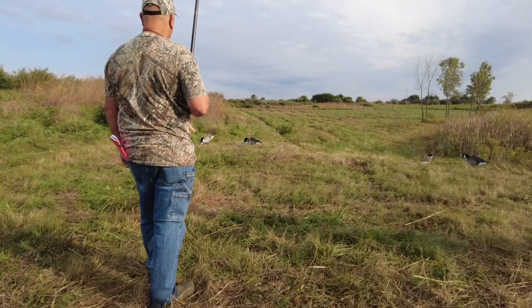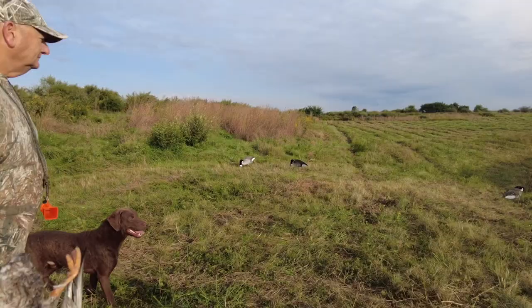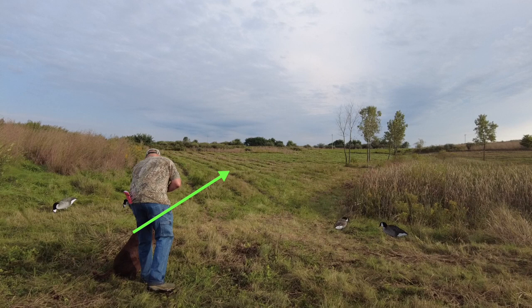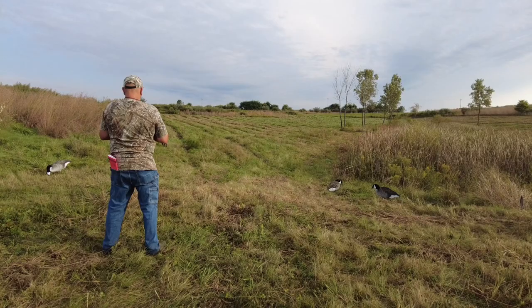Okay, thank you. The handler gives the gun back to the judges in order to run the blind. In this case, the gun is a dummy gun. In some tests, real functioning guns are used. Always make sure the gun is in a safe mode before handing it to the judges. The handler sends the dog for the blind.